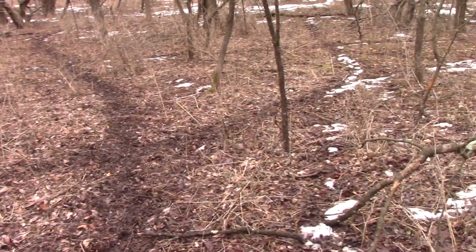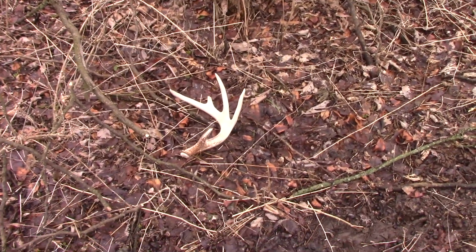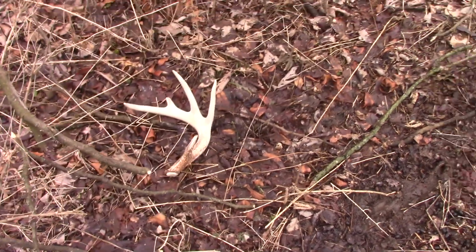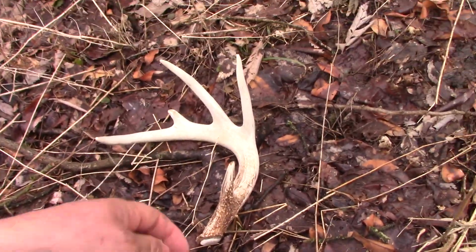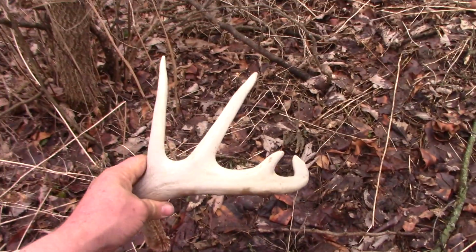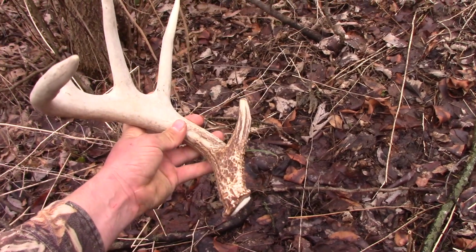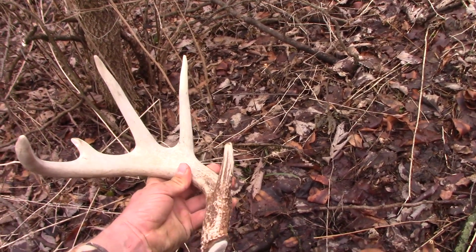This one here is a public ground. That's a trophy right there for public ground, finding a nice little horn like that. I found so many boot tracks, it's not even funny. Oh yeah, that's not a bad antler at all. Probably a nice 3.5-year-old. It'll be a good one this year.